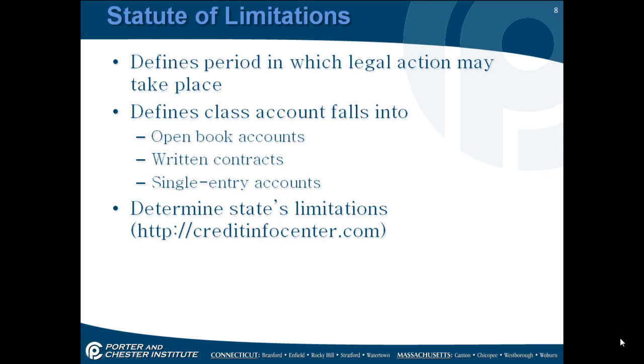Statute of limitations defines a period in which legal action may take place. It's defined by the class that the account falls into: open book account, written contract, single entry accounts. It's determined by the state's limitations, and it varies from state to state.